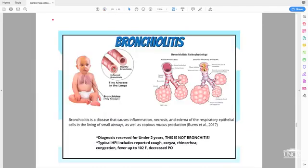Okay, bronchiolitis. This is a very common condition in pediatric patients. Diagnosis of bronchiolitis is reserved for children 2 years and under. It is not the same thing as bronchitis. That is essential, because I see people who diagnose bronchitis in a 1-month-old and bronchiolitis in a 6-year-old.